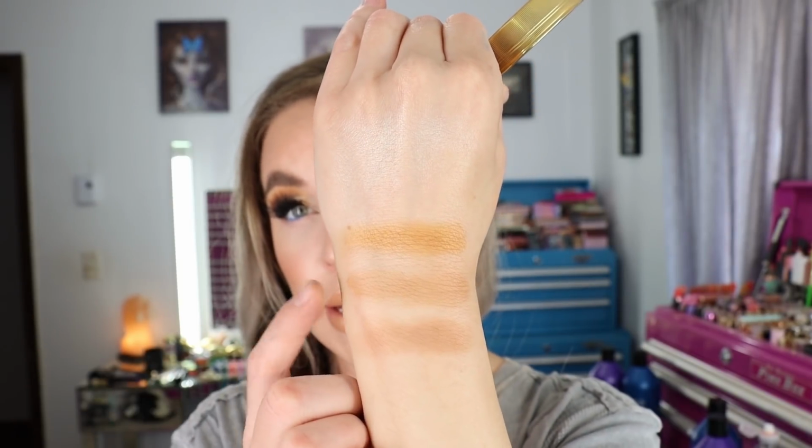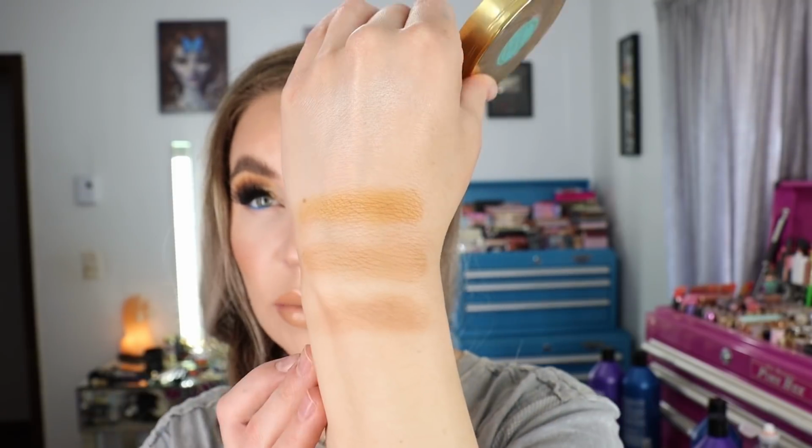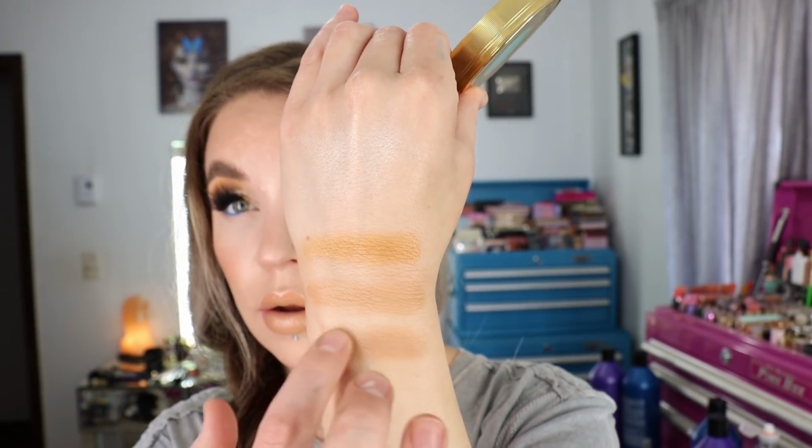The Morphe one did, and then the L'Oreal one too. I like that kind of coolness factor to it. Again, it blends out a little bit warmer on the skin than it looks right there. But that's the Gucci one, which is my favorite, in 01.